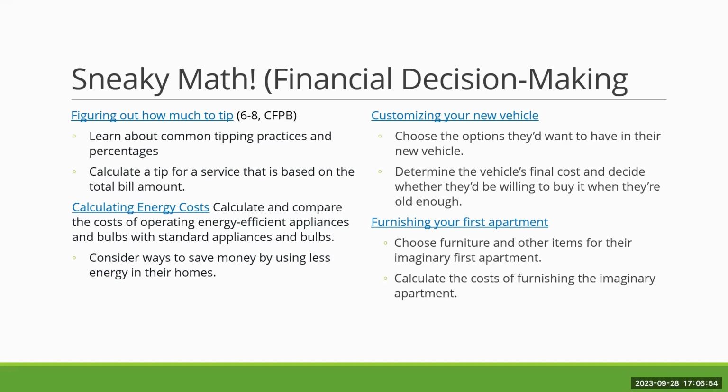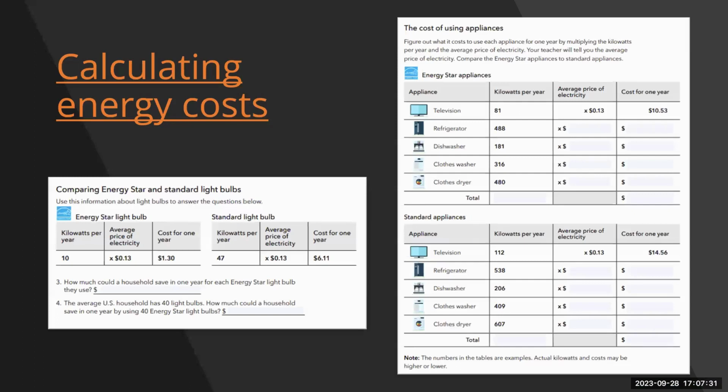Customizing a vehicle, because the hidden fees of vehicle purchasing are crazy, right? It's not just that monthly payment. It's insurance. It's the options if you're buying something new. I just had to spend $80 on windshield wipers, right? So having students' eyes open to that side of car ownership. And then furnishing your own apartment. I guarantee you, if you look at this lesson, some of the prices, you'll think, oh, this is a couple of years old. But there's nothing wrong with the practice of that decision making, going through a list and making choices.